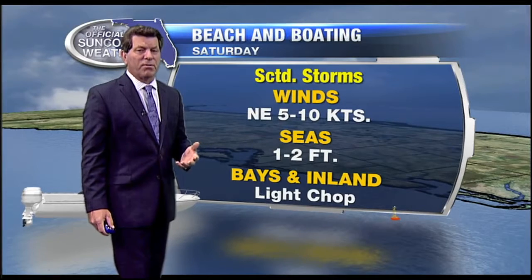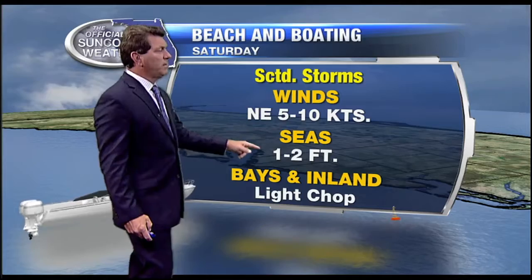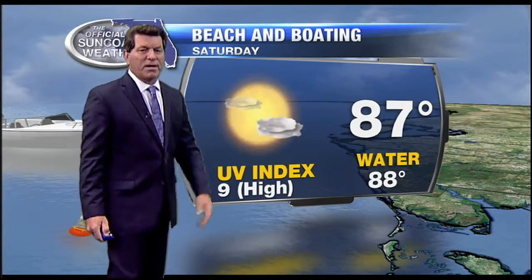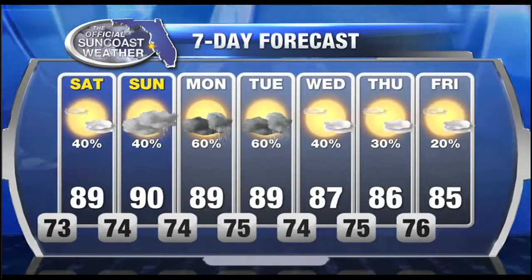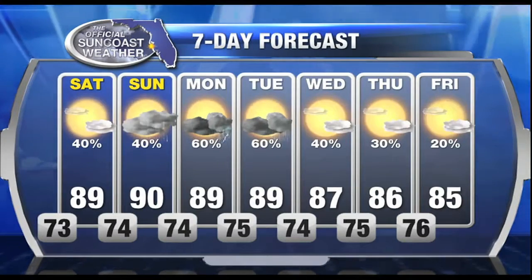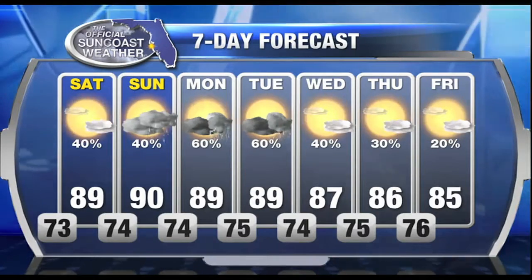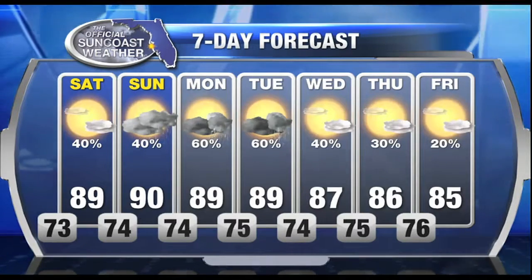We still will see some storms around, rotating around it, especially on Sunday and Monday. Northeast winds 5 to 10 knots. Seas will be 1 to 2 feet. A light chop out there, and the water temperature now at 88 degrees. Well, here's the forecast for the next 7 days as we take a look at what's happening. 40% chance for showers Saturday, not bad. Sunday the same. We'll start to see more of the action from inland pushing toward the coast, though, as a result of that easterly wind flow. And then showers and storms occasionally Monday and Tuesday because of Matthew, and then maybe some drier air moving in Wednesday, Thursday, and Friday as a result of Matthew as well.